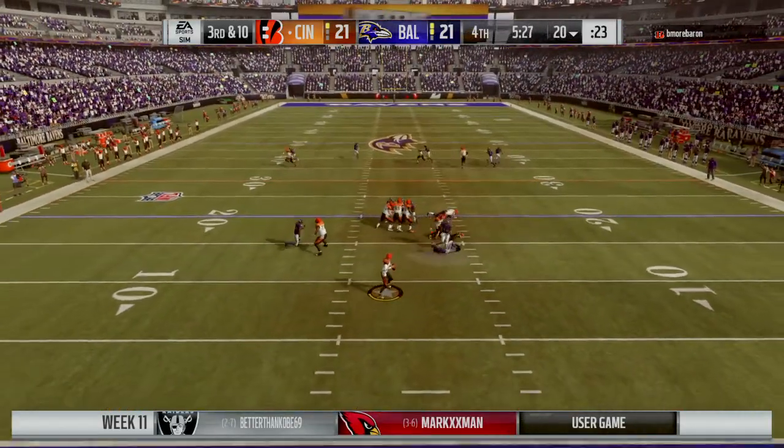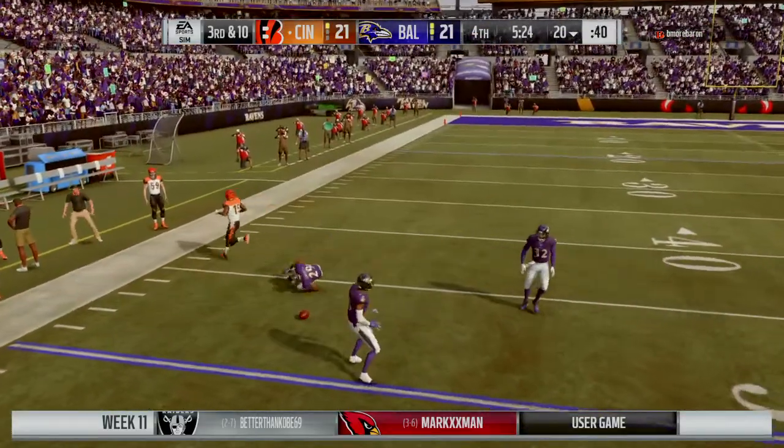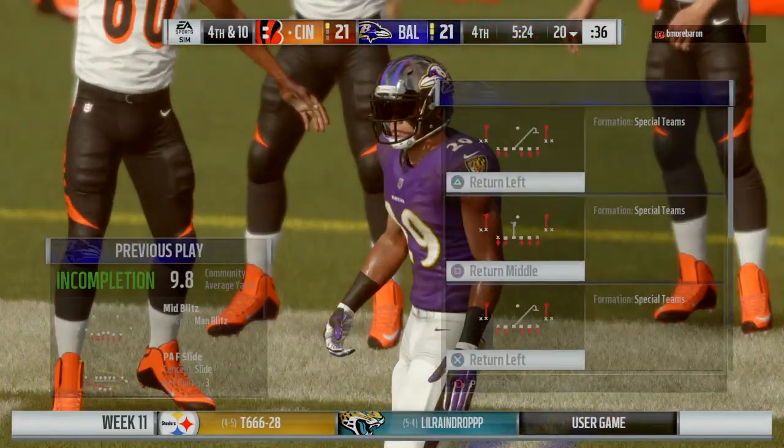Throwing, Dalton. Going deep downfield for Ross. And incomplete. He can't hang on. Would have been a nice catch. Instead, it brings up a 4th down.